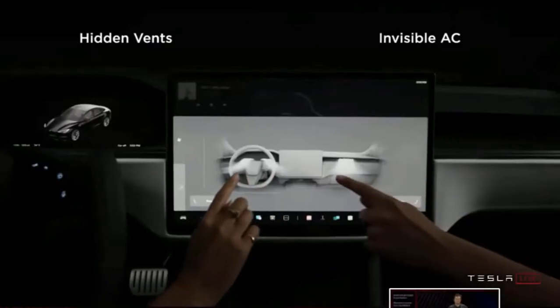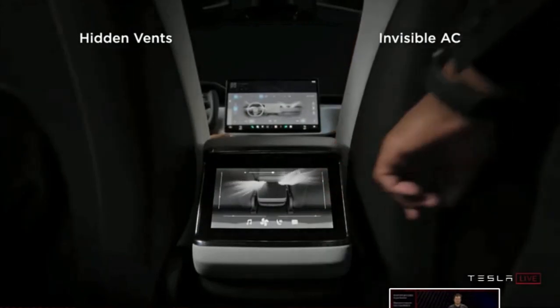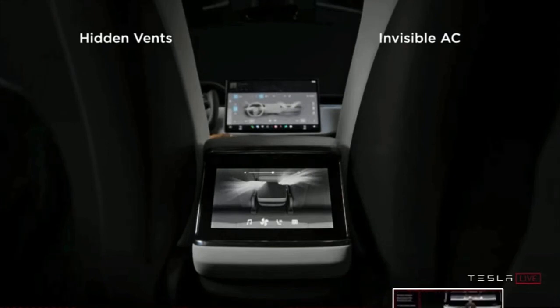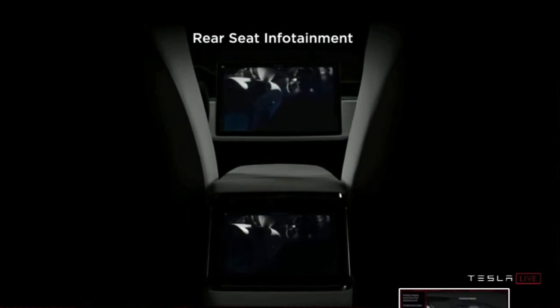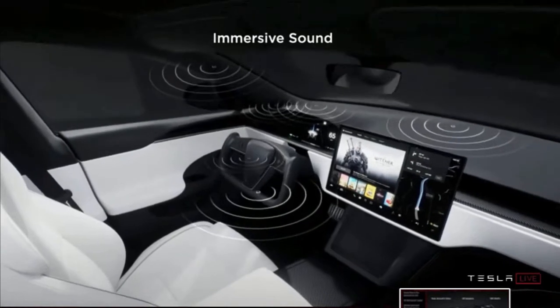Elon shows the new design of the actual user interface. This right here is just the way the vents work with the Model Y and the Model 3, but there's a lot going on in this car that is different in terms of the user experience. And infotainment is the name of the game here. He actually shows a lot of different things you can do with the screen. A lot has to do with convenience and the machine learning.